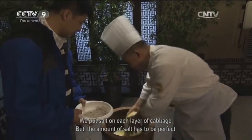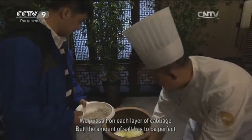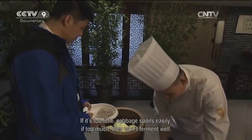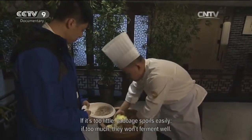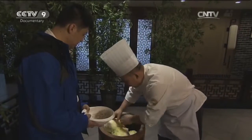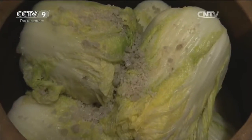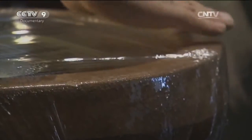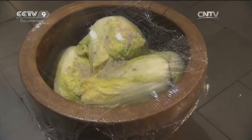Once the cabbage has been firmly pressed, the vat is sealed and stored in a cool place with a temperature of between 5 and 10 degrees Celsius. The fermented cabbage will be ready in 35 days.